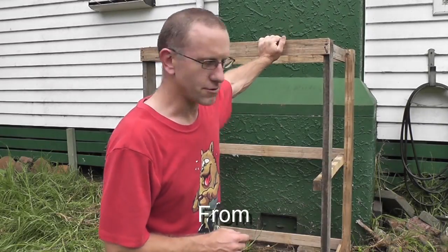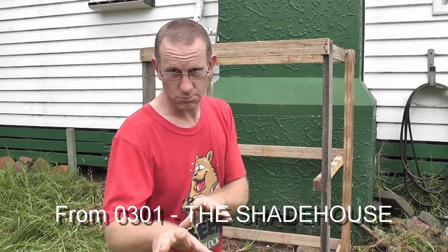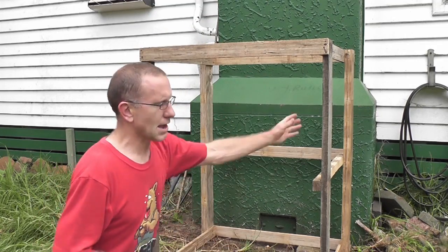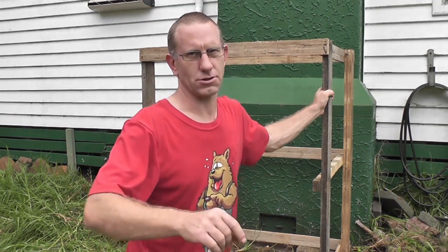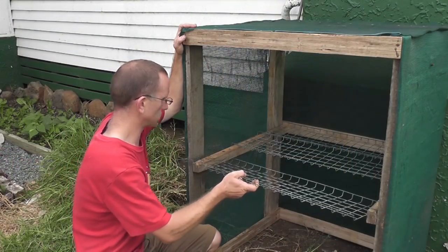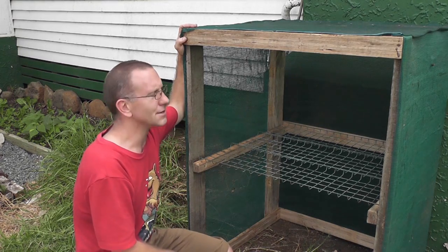So I've knocked up this frame, didn't take me very long. The measurements are my measurements, so your measurements will be different to mine. But as long as you've got a fairly decent size, it is a shade house, so we've got to get some shade on there. Next. And there you have it, a nice shade house.